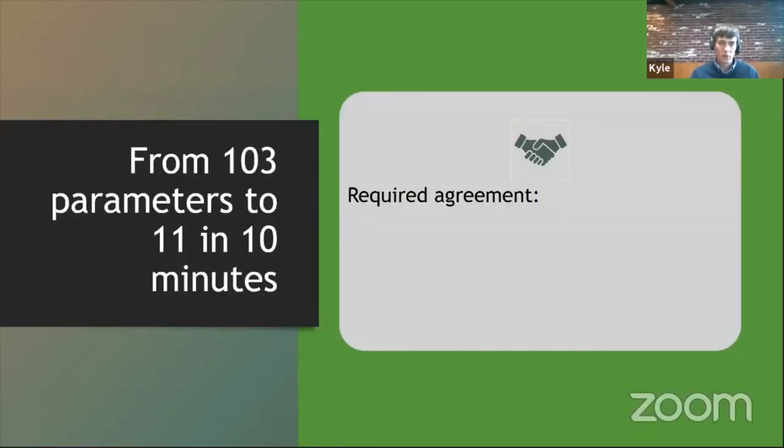Well, we're going to go through a report here. We're going to start out with 103 parameters. I'm going to get it down to 11 that we actually should care about, and we're going to get through that in 10 minutes. It's going to require us to make a couple of agreements here.